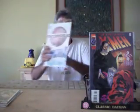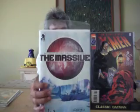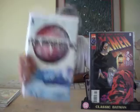Next one is The Massive, issue number 1 of 3, which I believe is an ongoing series now. Oh my god, this is so good. This is a post-apocalyptic, post-war, post-environment, post-sickness, post-everything story. It reminds me of the movie Waterworld with Kevin Costner.